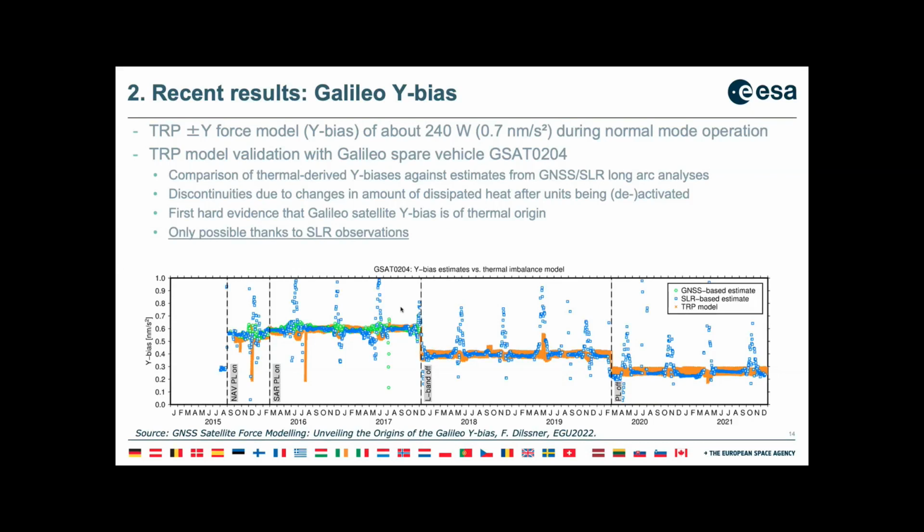I want to highlight that some of the improvements that we have made in the orbit modeling were only possible thanks to SLR. One particular improvement was the introduction of a thermal model in the box-wing. This has also been presented for LAGEOS in one presentation yesterday. The thermal environment of the satellite has a contribution on the force.